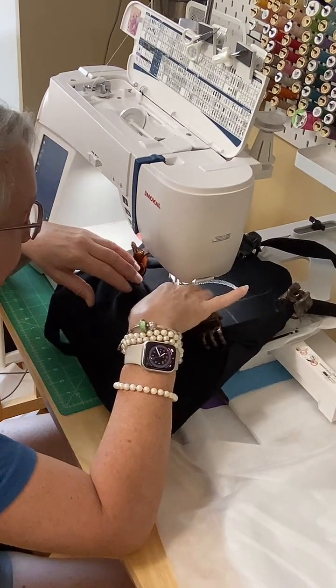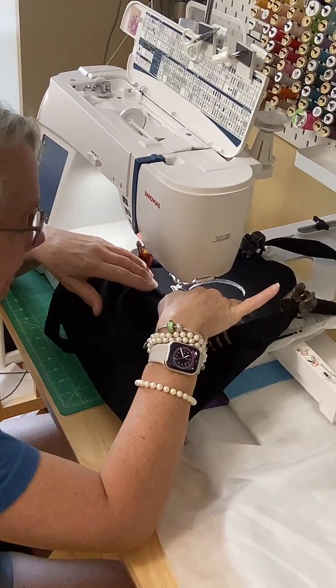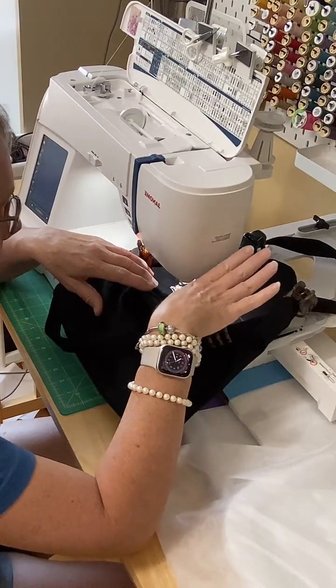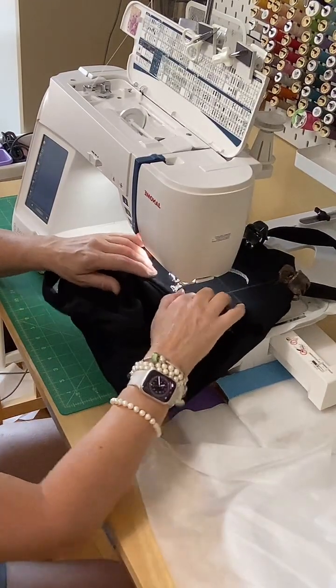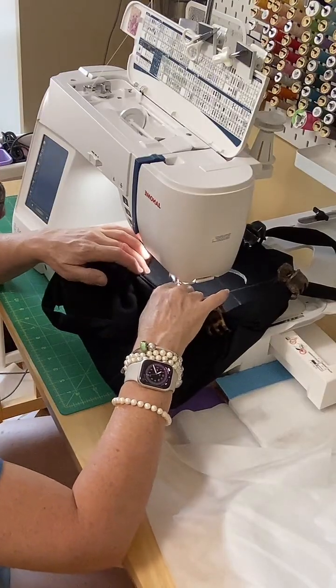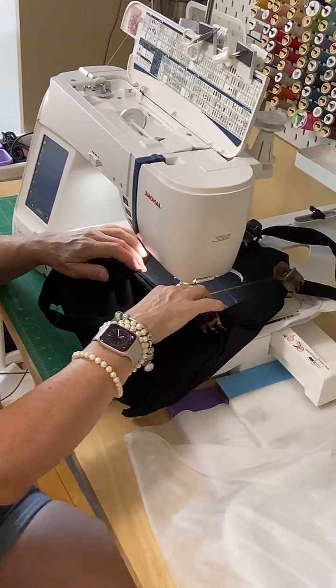So I have that basted with the basting spray, and then I also have it basted with the thread. Okay, so I don't know if y'all can see this, but it is going to be absolutely adorable. And it has 26 minutes left.